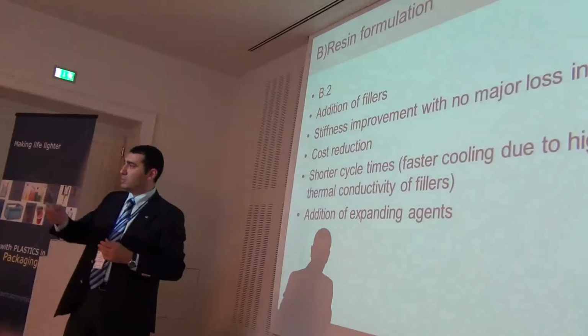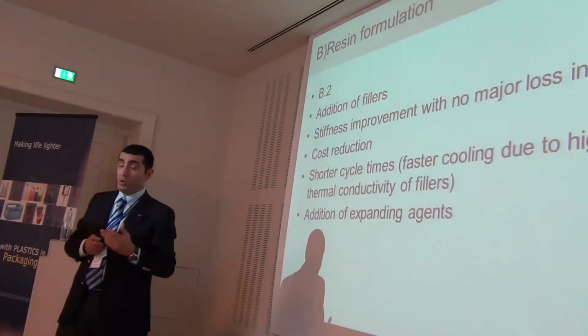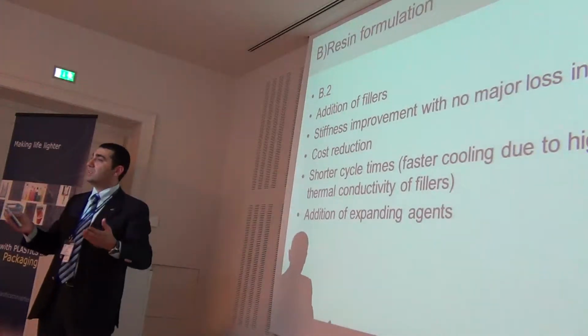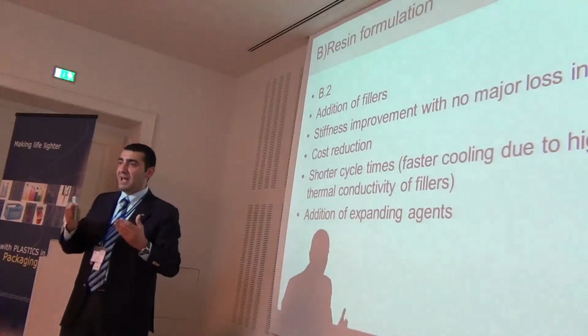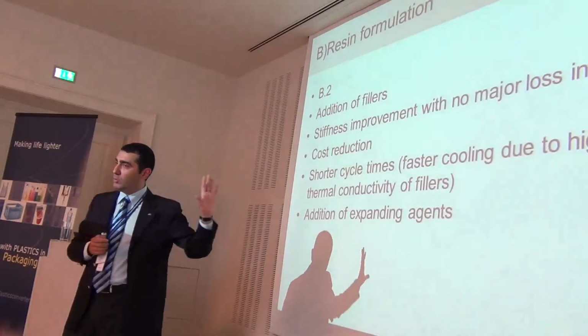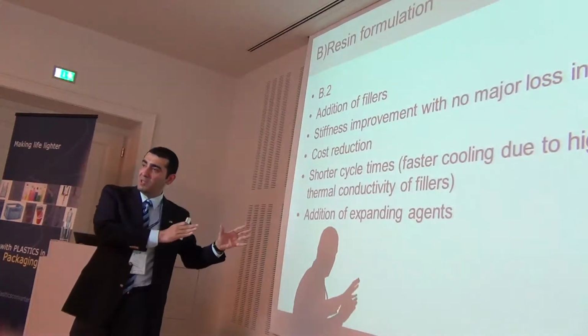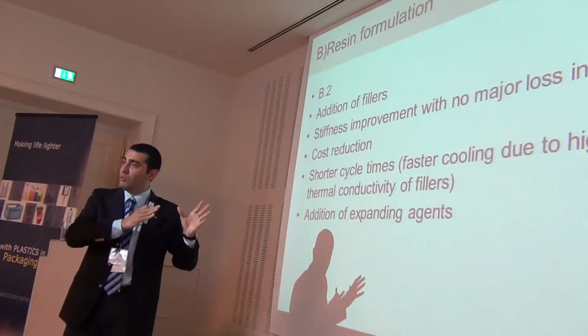And the other case, which is also mentioned in one of the presentations, is the addition of expanding agents and new technologies that make it possible to expand the products into a less weight product. That's also something we can use in downgauging after the petrochemical plant. This one we can do in-house with our own technology and own additives.